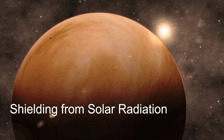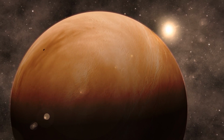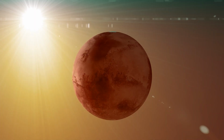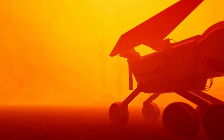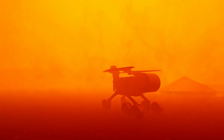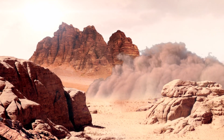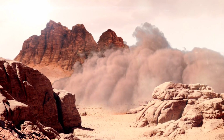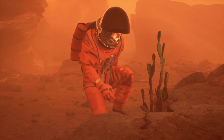Shielding from solar radiation. As Venus's atmosphere becomes more Earth-like, the next challenge is to shield the planet from harmful solar radiation. Venus lacks a magnetic field like Earth's, which means it is vulnerable to the solar wind and cosmic radiation. To protect future inhabitants, we would need to deploy artificial magnetic shields or create underground habitats to shield against radiation exposure.